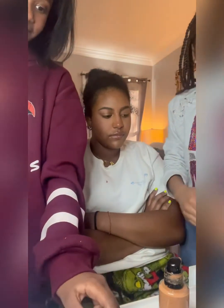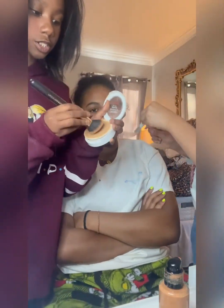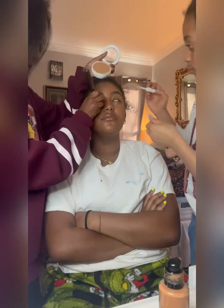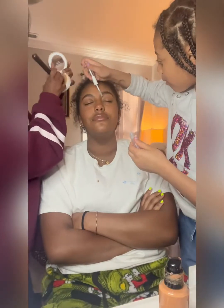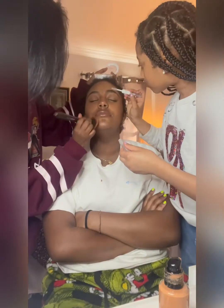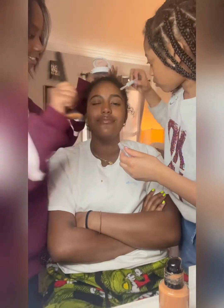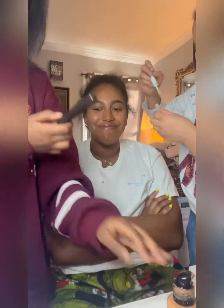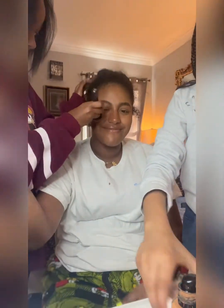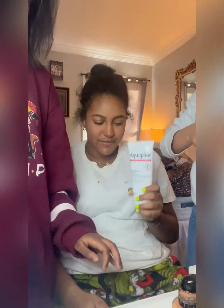So, we need setting powder. Perfect. Just gonna set her face with this. Your eyes look fat. Oh my gosh. This look already slays. Everyone should go buy Aquaphor. Oh my gosh, she's obsessed with Aquaphor. So don't listen to her when she says that. I know there's some people that are actually obsessed too, I've seen online.